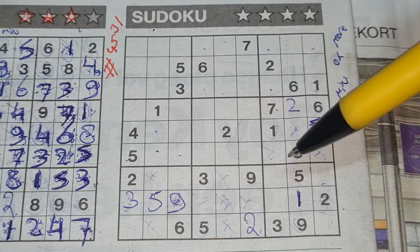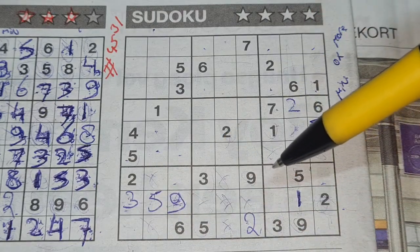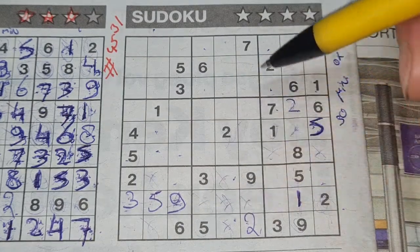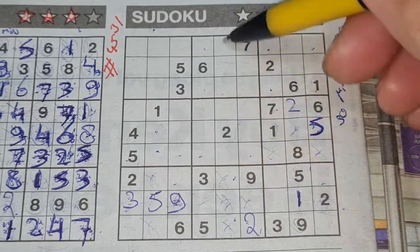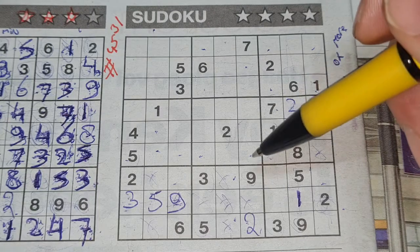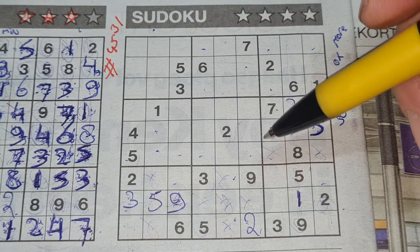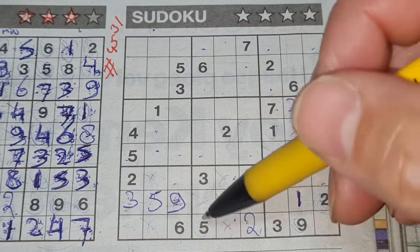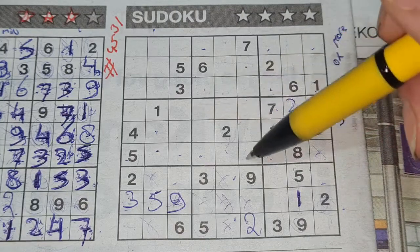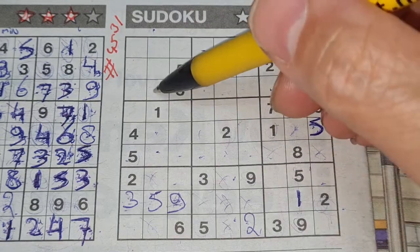Then 1, 1, 1. I'm thinking. 1, 2, 3, 5. Wow. 6. 7. Come on. 7.